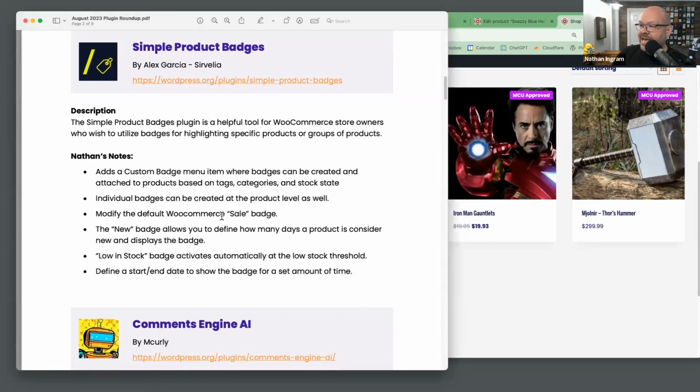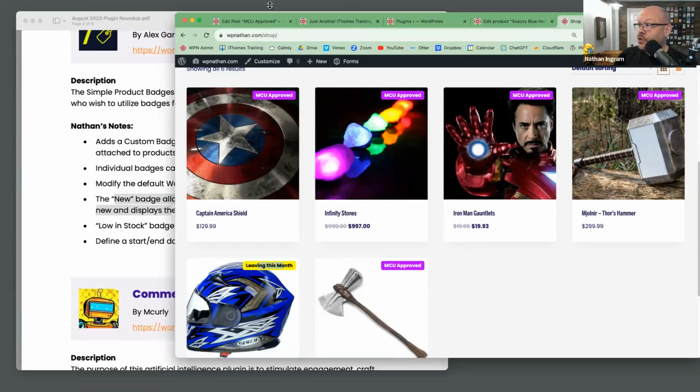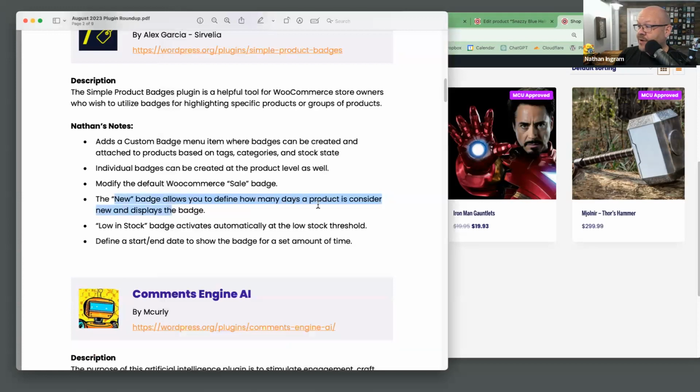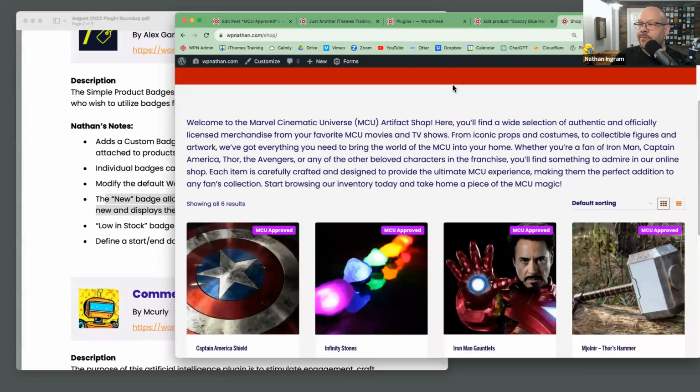It also gives you the ability to change the default sale badge. If you do a new badge, you can set for how many days a product is considered new. So based on the published date of a product, you can set up a new badge and it'll just show new right there for the first 45 days the product is in the store. It'll show the new badge and then it'll time out and stop showing. Yep. So pretty cool stuff. Nice little bit of power there.